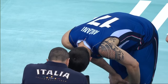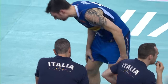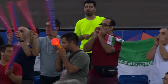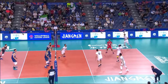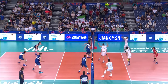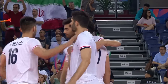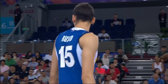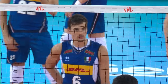7 points all in. Three blocks. It is Gabriele Nelli who leads the way for Italy in terms of the scorers' charts with 16 hit. On we go, third set. Maruf Bakrani with the set. And that's a spike from way out west from Amir Gafour. Great execution on it. The power and the direction.